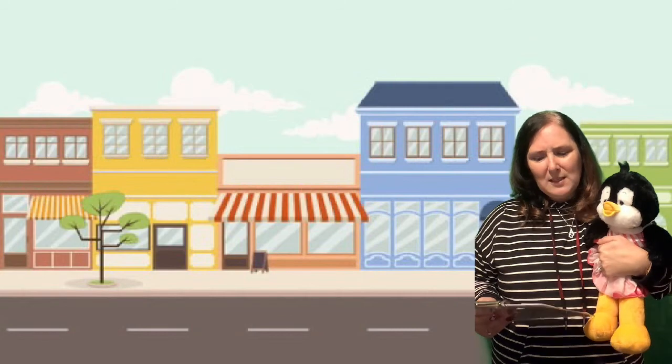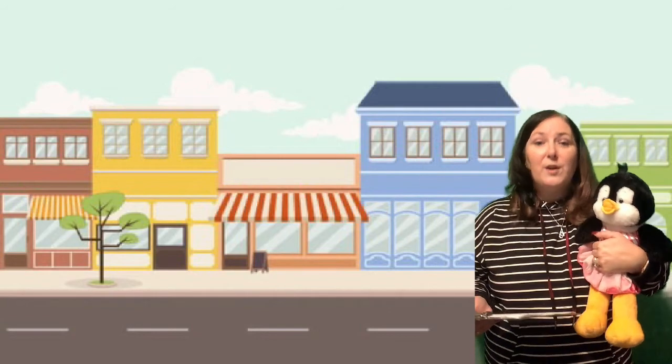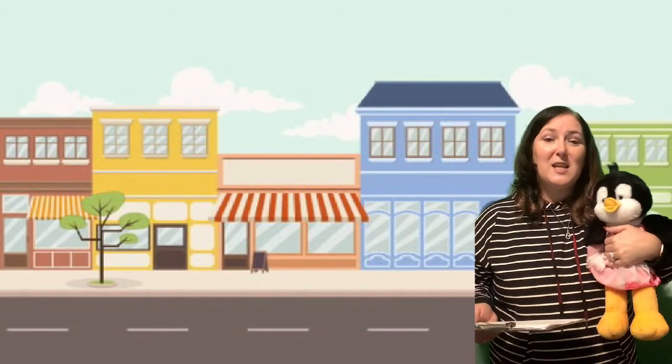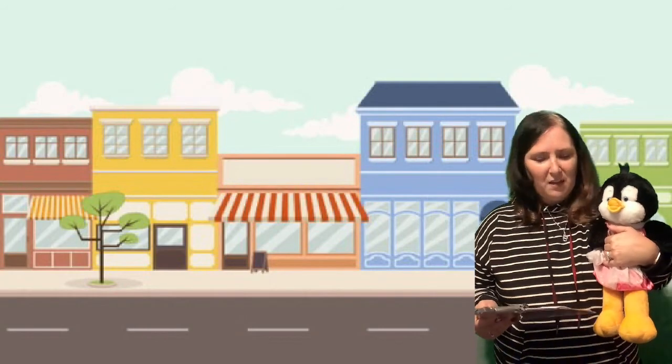Why do you guys think the authors keep repeating that phrase in our book? Why do you think they keep saying rap-a-tap-tap, over and over and over again? What do you think, Penny? That's a good answer. She said it's because it reminds you of tap dancing, and the whole book is about Bojangles tap dancing, and it sounds like rhythm and rhyme and like a nice little dance sound, right? I think that's a good answer.